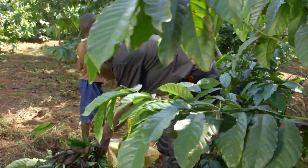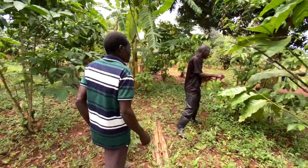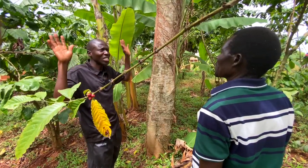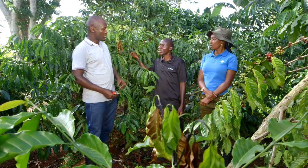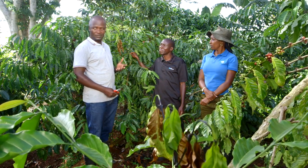So, Stephen, you're one of my trainees that I trained. And what's the problem? I tried to control the twig borers, but some neighbors don't control. It means that again, it spreads from my neighbors to my farm. So that's the biggest problem? It is the biggest problem. But let's just try to find out before we get to the neighbors.